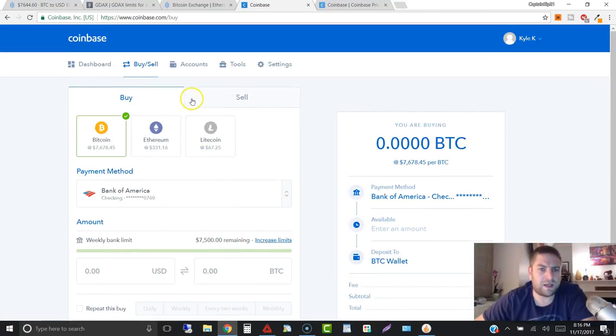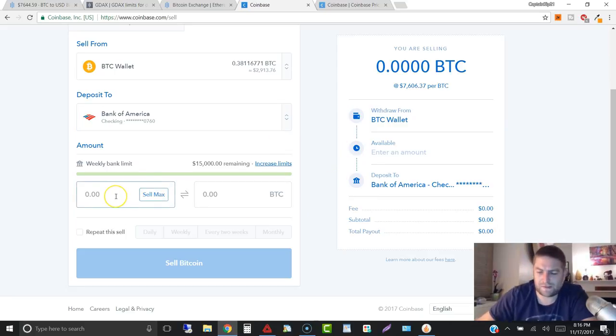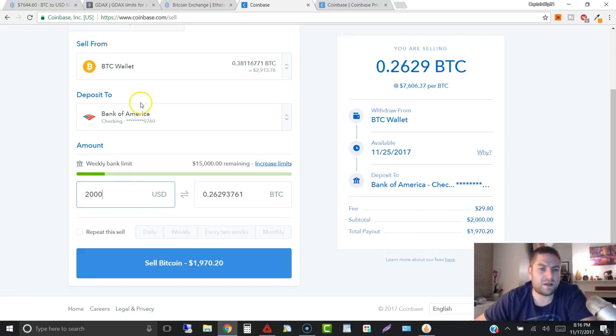And on the same hand, if you wanted to buy or sell Bitcoin with your bank account or your credit card, or PayPal or anything like that, we do run into relatively high fees. Let's just say today, if I wanted to sell $2,000 worth of my Bitcoin back into US dollars to my bank account, I would run into a 1.5% fee, which on $2,000 is right around 30 bucks. I mean, it's only 1.5%, but like I said, I can show you guys how to avoid that fee completely.